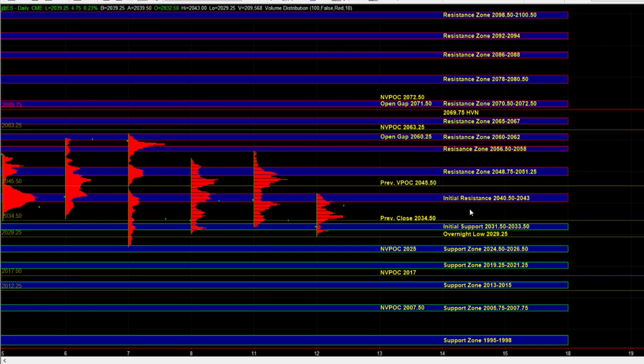So as an example, let's say we fail at 40.5 to 43 and we break below initial support with the other markets breaking their overnight lows as well. In that case, you'll have to be careful buying the support zones below because it could lead to a liquidation type scenario. A similar situation is active on the upside, but not quite to the same extent. So on the downside, there could be liquidation, but on the upside, we would still be very much within balance.